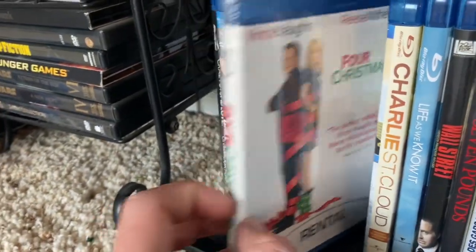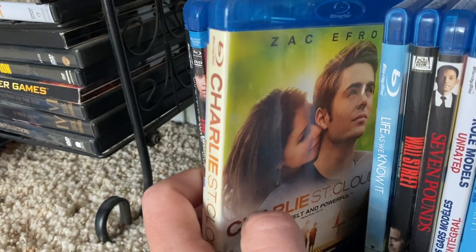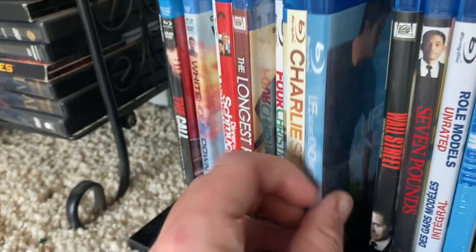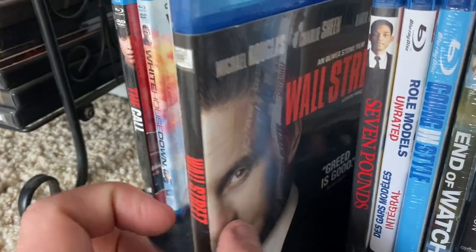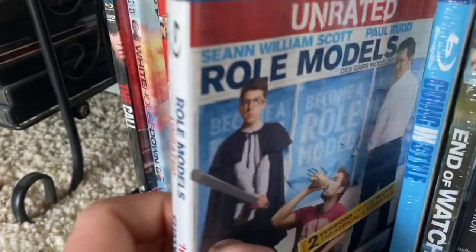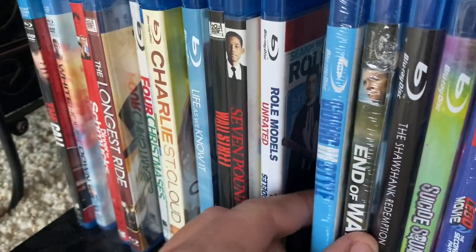Four Christmases, have not watched. Charlie St. Cloud is so good to me. Life as We Know It, I enjoy Life as We Know It quite a bit. Wall Street, my girlfriend's dad loves this. I haven't seen it. 7 Pounds is really slow. Role Models is hilarious, dude.